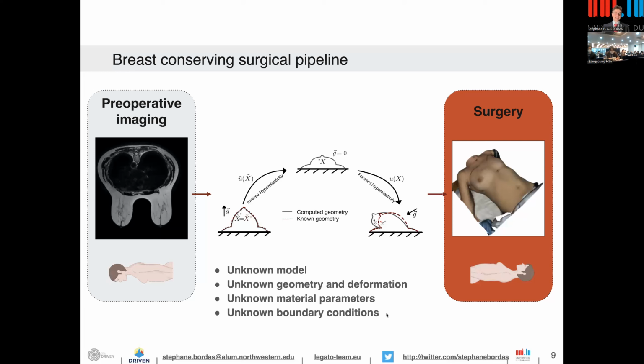And this is essentially a question which I think goes beyond medicine, and that is why I give you 3 examples today. And that probably is quite useful in other applications of disaster prevention, because most of the time we won't be able to measure everything, and there will be always some sort of unknown model, geometry, parameters, boundary conditions, or everything together.